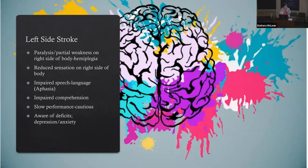They're very cautious. They're very slow to do things, whereas right-sided strokes are very impulsive. They don't have any reasoning or judgment. It's almost like a frontal type bleed, in the sense that they're very impulsive. They have that impaired judgment. So the biggest thing about the left side is it's your language, your speech, and they're very aware of their deficit, so they have a high increase of depression and anxiety.